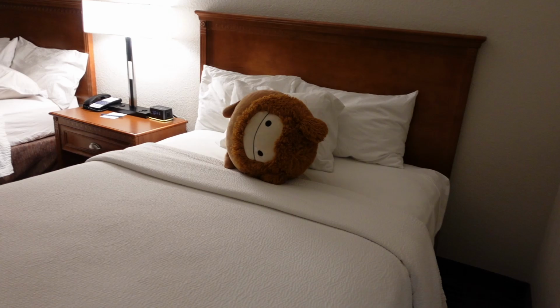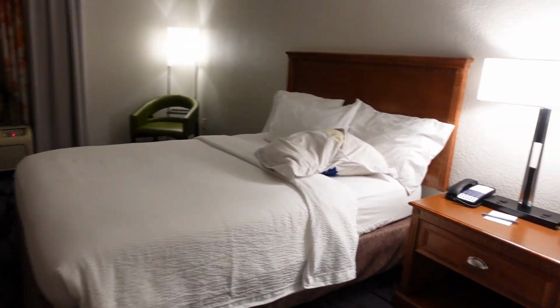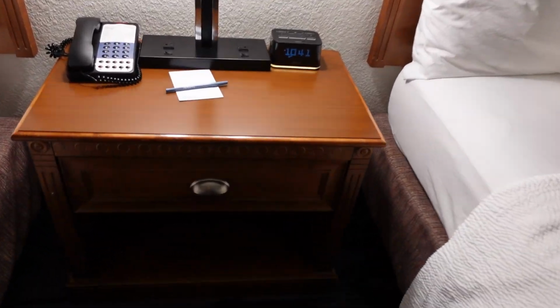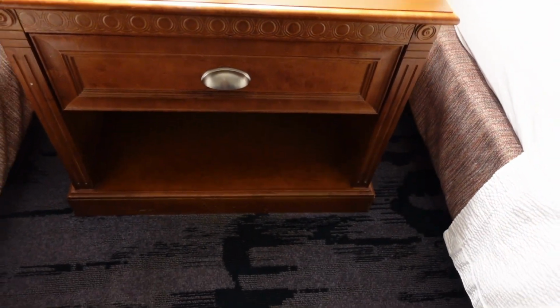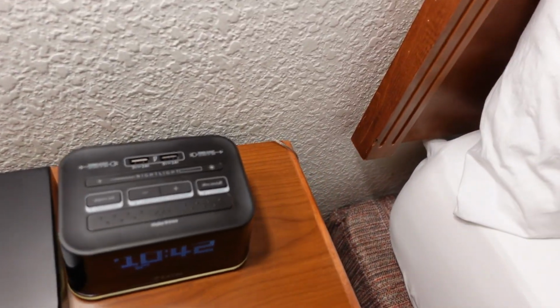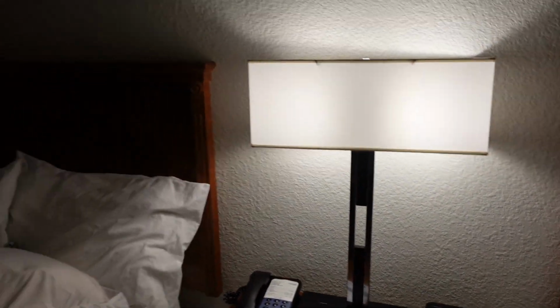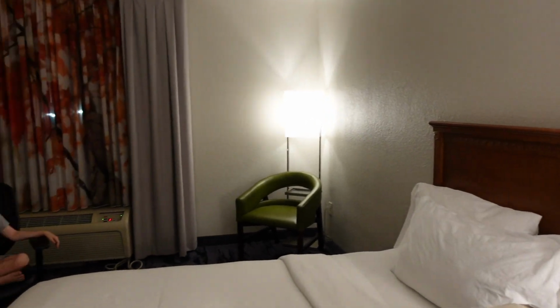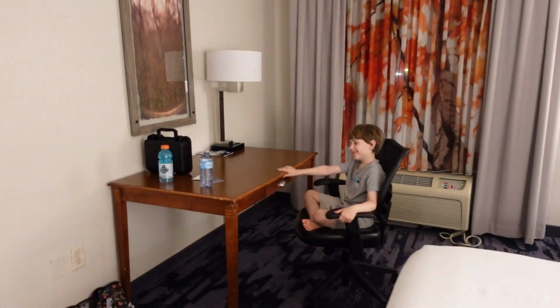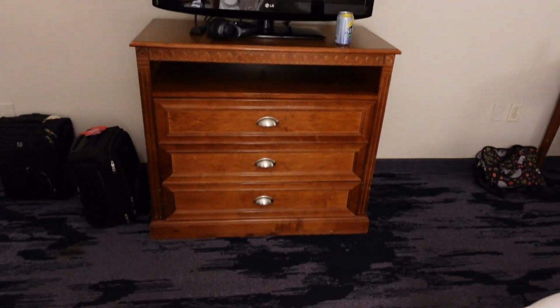We've got the 2 queen-size beds with the mid-table. It's a pretty big room, actually. Lots of space. And there is your middle console table. We've got plugs, not USBs, but USBs over in this clock radio here. Pretty standard room. Chair. No mirror above your little desk there, so if you're going to get ready, you're going to go over to this mirror or in the washroom. TV. Open. Couple of drawers.